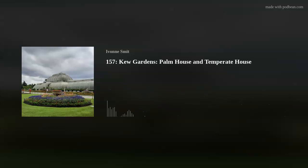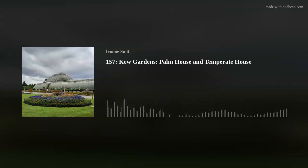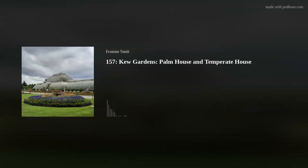Well, I did come back to Kew Gardens. Yes, I did. In July 2023, so in midsummer, I explored the Temperate House from the inside. And since then, I learned this is the largest surviving Victorian glasshouse in the world. It's 191 meters long and thus almost twice the size of the Palm House. I didn't notice that when I stood there.